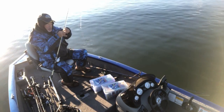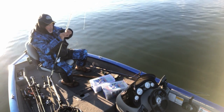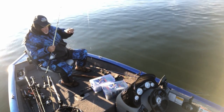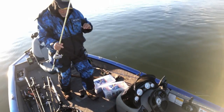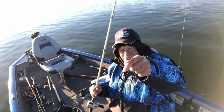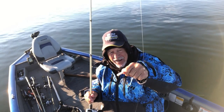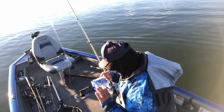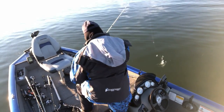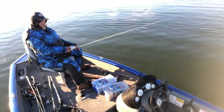I'm going to show you up close what we got. We ain't got a thing but a chunk of doggone Gulp Minnow on there. It was a 4-inch minnow. I cut it in half, made one end, then I split it. So we got 3 pieces out of one. And you see we done caught a couple fish on it, so it works.